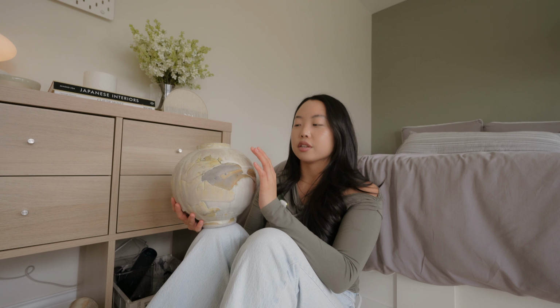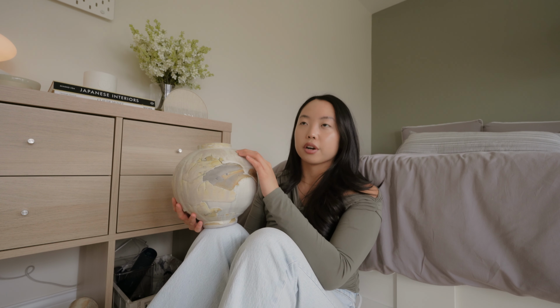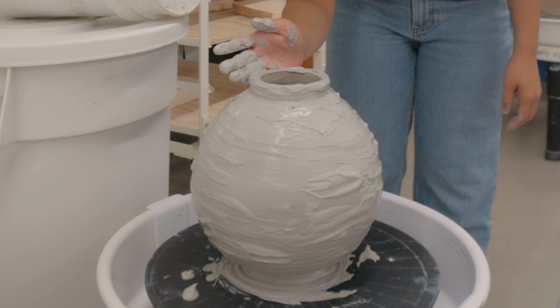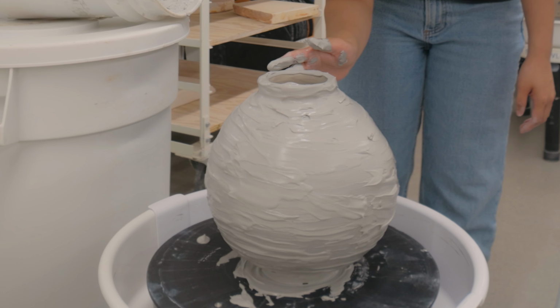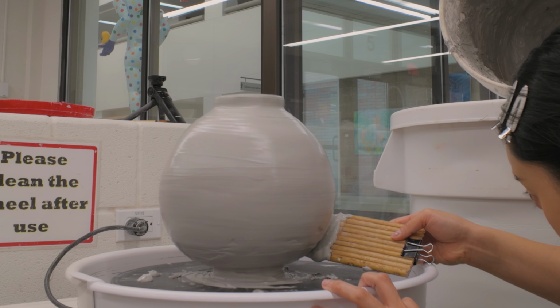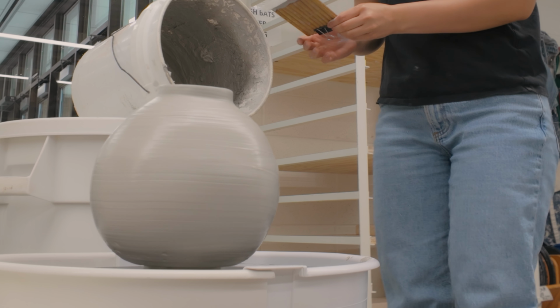I think what went wrong is that I initially wanted to burnish it, so I really smoothed out the surface, and then I changed my mind to do the hakime technique. So I added all of the slip to it, and it just added a ton of weight to the piece. The bottom of the piece was a little bit thinner than how I had made the top, so it just completely collapsed on itself.